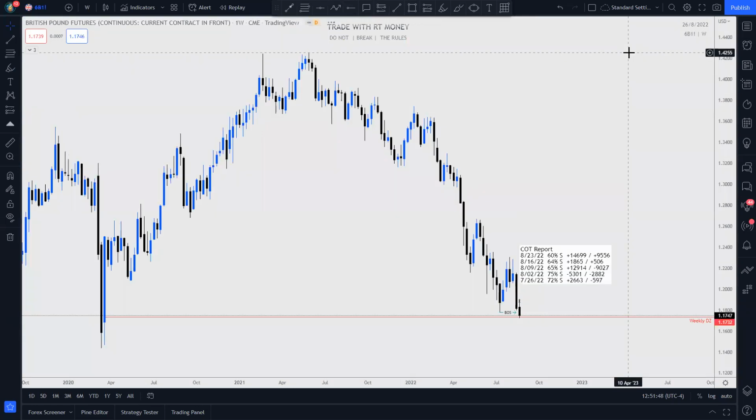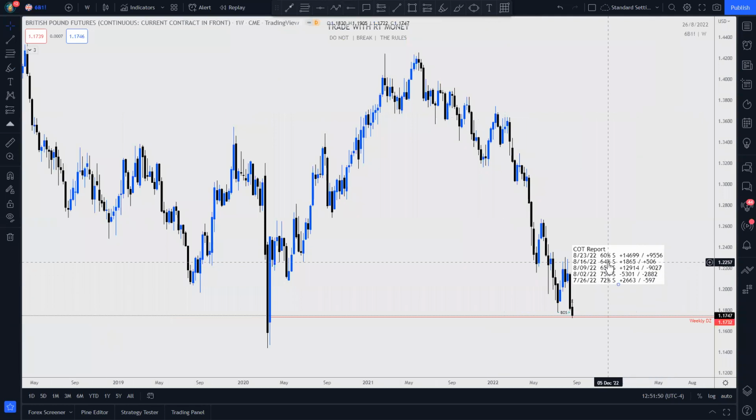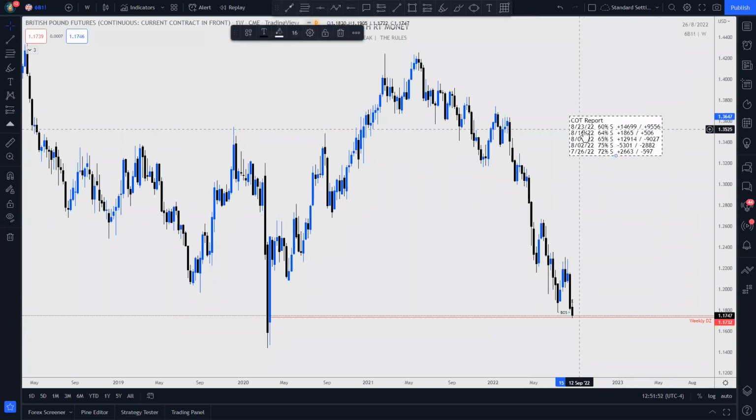And the next one would be the British pound. British pound, it's weak already. All right. As of last week, 60% of the banks are short the British pound. 60%. All right. But that's down from the beginning of the month where they were 75% short. So they're starting to go over to the other side.